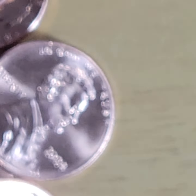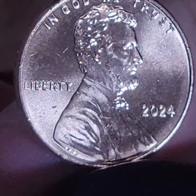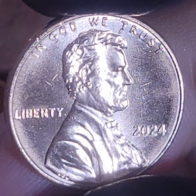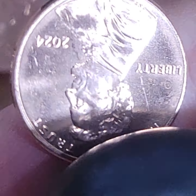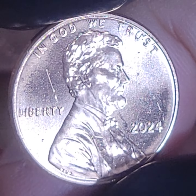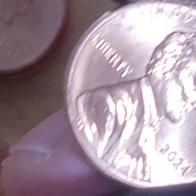Misaligned die 2024. I have no idea if so. Anyone who asks me in the comments below what the value is of one of these pennies means that you did not watch this video all the way through, because I do not know the value of any 2024 pennies. I know Eric does. Here goes another one.